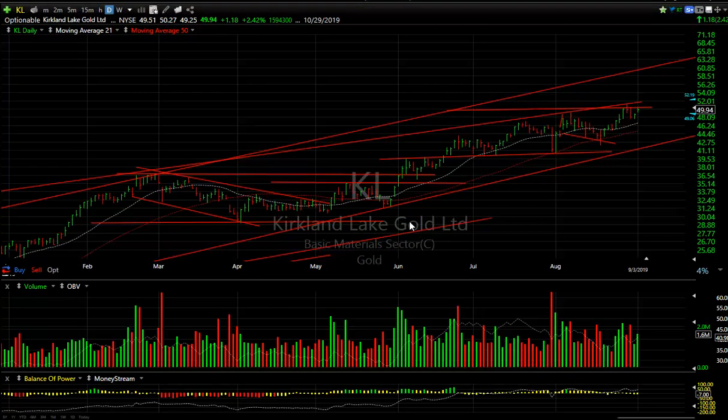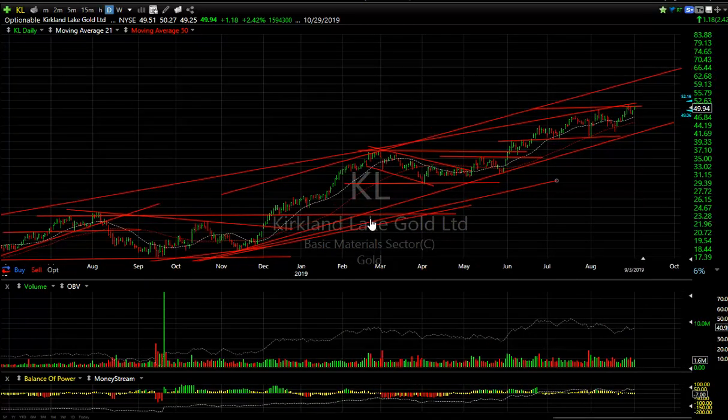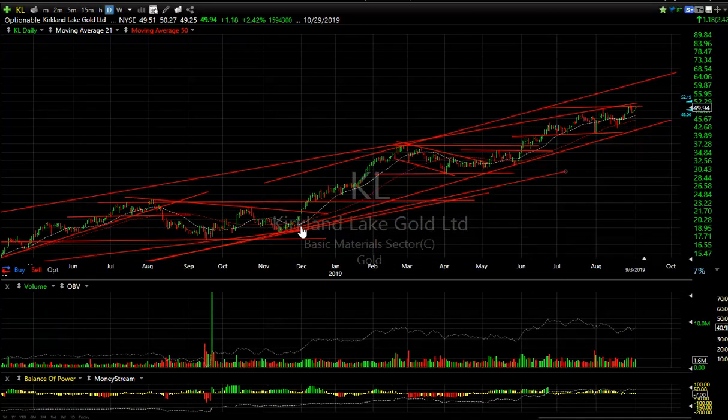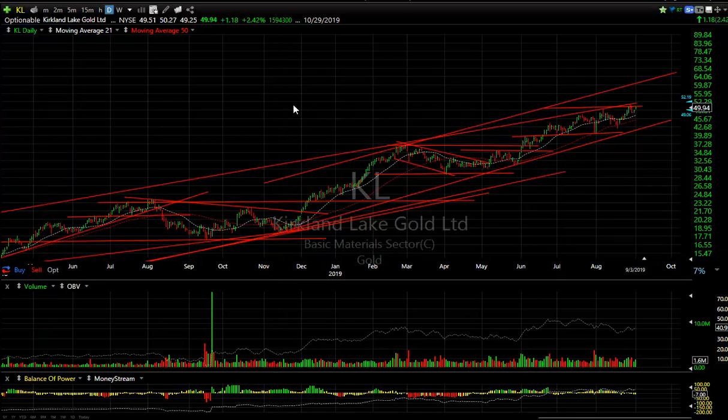KL continues to push again. Today's high over 50, close 49.94, up 1.18. Fantastic long-term chart, especially since the November low. It was trading at 18. At this rate, it's going to be up 200% in the next few weeks. If we get through this zone, we can see a spike up into near 60.